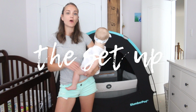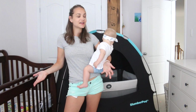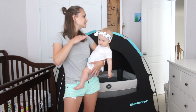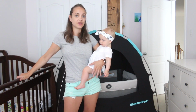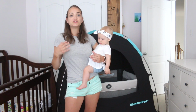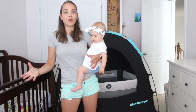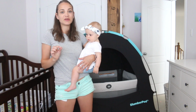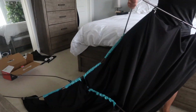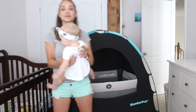Setting up the SlumerPod is pretty easy. It's basically, like I said, setting up a tent. You will need quite a bit of space during it. Like, this room is smaller, and there's the crib here. We have a dresser there. So it's more compact, the space. So when you do set it up, try to set it up in a space where you have more room, as I had a little bit of difficulty because I was setting up in a small area. And it was harder to do than it should have been. But overall, it is very, very easy to set up.